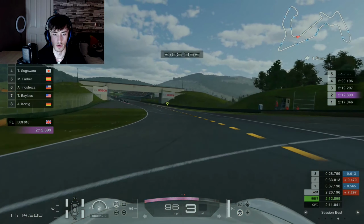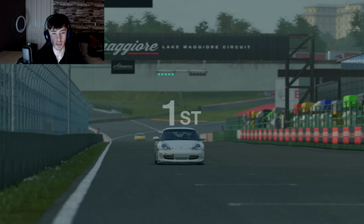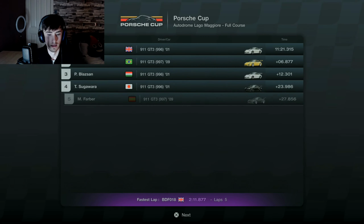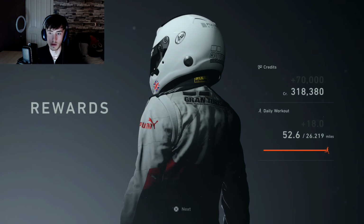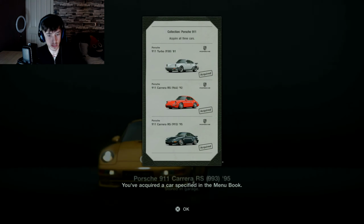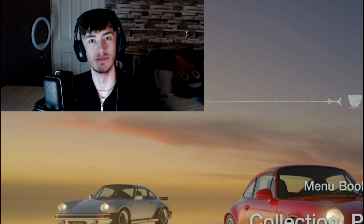Nice drift, and what are we going to set as we come home to collect our last Porsche? The 995, is it? We set a 2 minute 11.8 something, a new fastest lap for this car on this circuit. 2:11.877. Great work. We collect £70,000, another 18 miles on the clock, and the 993, I should say, not 995, added to our collection. Nearly up to level 19. We're doing very well. Are you ready to learn?